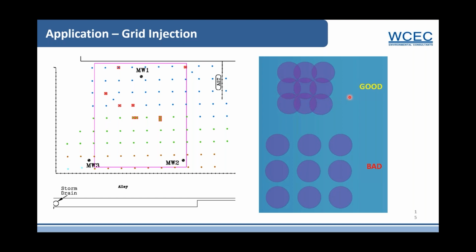So pretty self-explanatory, the good versus the bad here. You've got overlapping zones of influence of direct injection. And then in this scenario, you'd have these gaps of untreated area. And we'll talk a little bit more about that later.